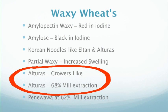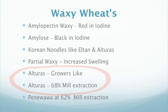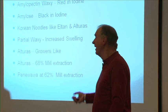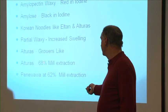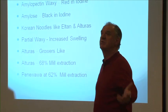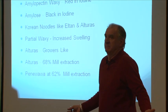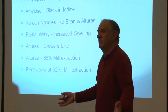Alturas, the growers like. Alturas, 68% milling extraction. Growers like it, millers don't. Flat out. We have to figure out what to do, how to get that out of there. Because it's 68% versus 72, we're losing 4%. Millers can't lose 4%. I mean, they live on 1% margins.